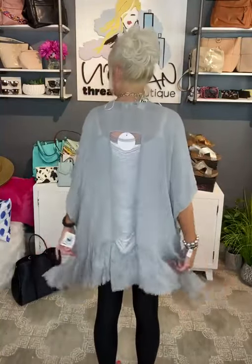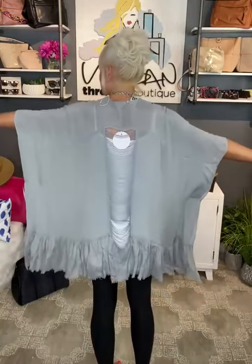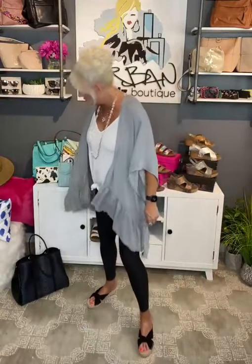So this is brand new to us today. It's beautiful. I am wearing the medium large. It's so pretty. Look at the back. Isn't that so gorgeous? I wonder if that almost goes with it. So beautiful. I love this. And I just simply have my white tank underneath and just tied it up a little bit.